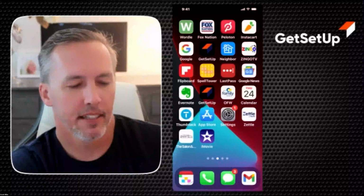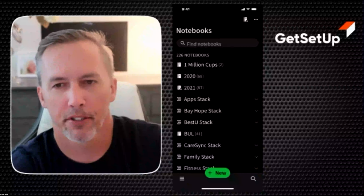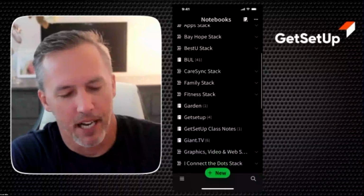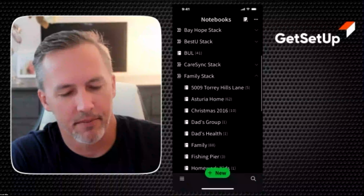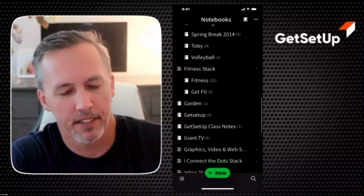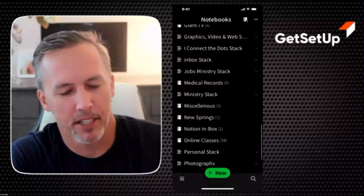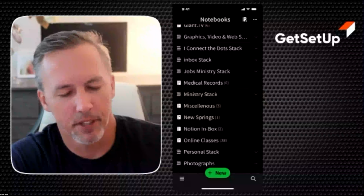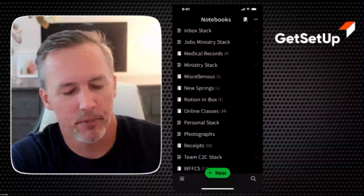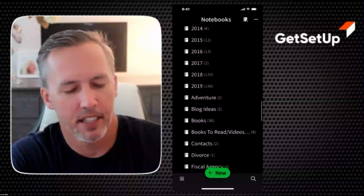All right. Let me show you how I'd set this up again. When you look at my notebooks, you can do this on your computer too. Your computer has a bigger screen and more real estate to look at things. I've got a family stack with a bunch of different notebooks in there. I've got a fitness stack with a bunch of articles. A couple notebooks, business stack, medical records. I don't think anything's in there. Online classes, a bunch of articles about online classes that I clipped and put in there. There's a personal stack with all these years of posts, where I save things by year.